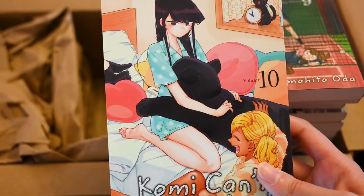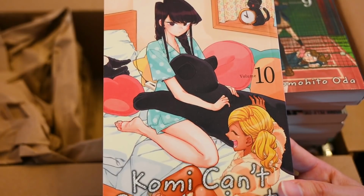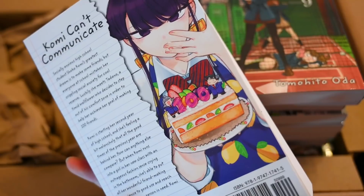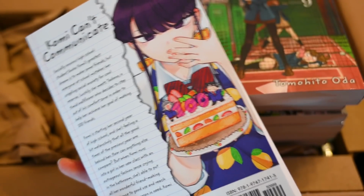Alright, and finally in this box we have volume 10, and this is also so adorable. Komi in her little bed. Oh, this is so cute too, and the cake. With the 100, I think that's to celebrate her 100 friends perhaps.